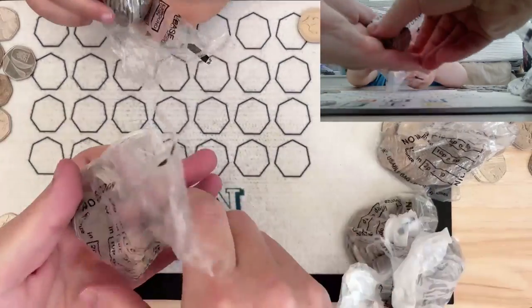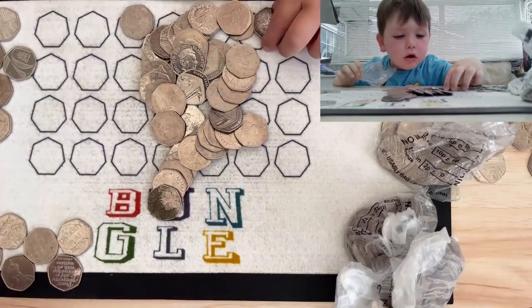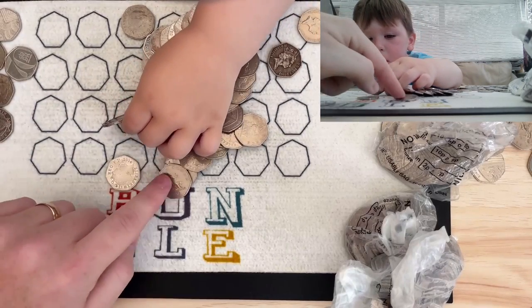Let's do them at the same time. Okay, ready? One, two, three. Yay. Hooray! Ooh, that's a dirty one. Look at that dirty one there. Ooh. Yeah. That is a dirty one, isn't it?